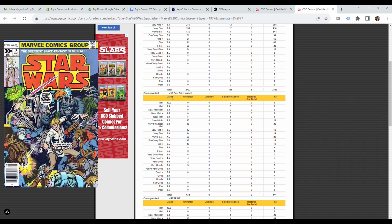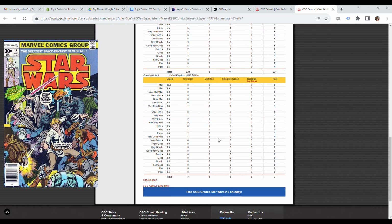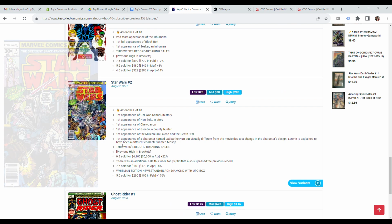And then if you look at the 35-cent variant, it's a true ghost with only 6 copies at the 9.4, none higher, 141 total 35-cent price variants. If you can ever find those in backbins, that's a major come up. And then look at the UK edition, 7 total copies on the census. So I would just steer way clear of this book. I think that it's overvalued now. I think it's going to come crashing down.